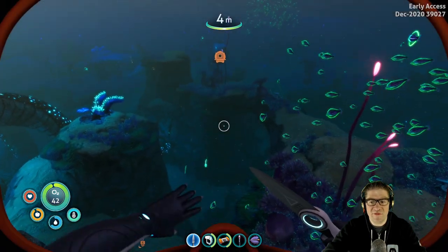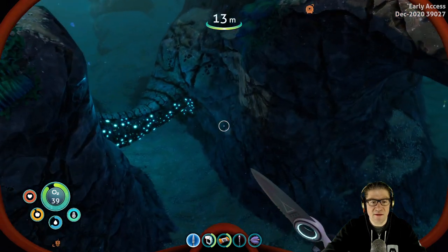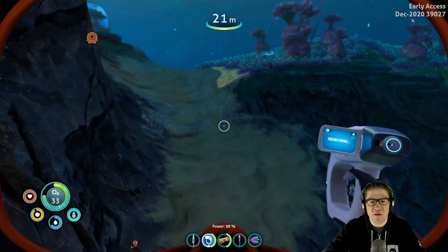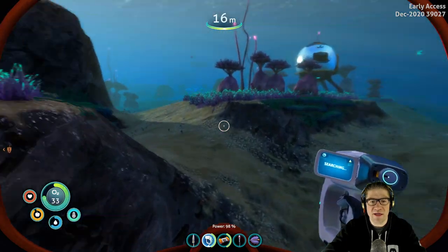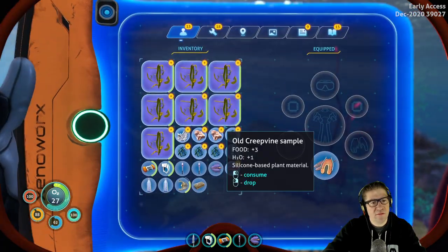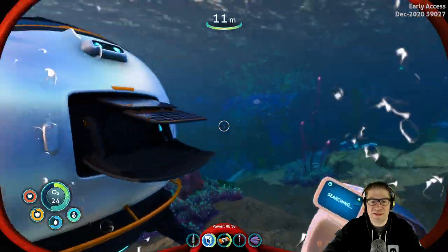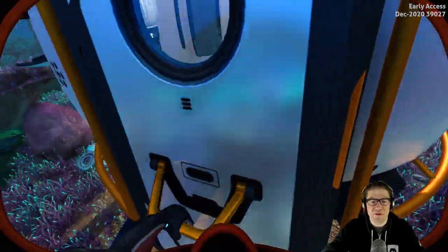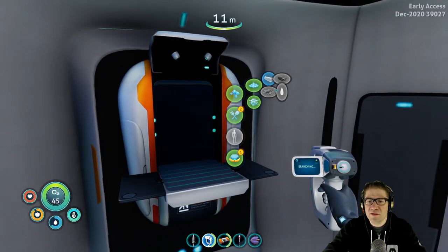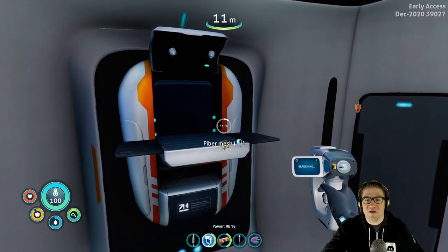So we are a little bit faster, but just not as fast as if we had a sea glide. But I feel like I'm going to need more batteries, and I don't have any more of those electrical thingies. Do I? Yeah, I don't have any more. So let's go ahead and jump in here. We're gonna go to the fabricator. We're gonna go here, here, and these. That's what I need. I'm just going to synthesize all of these out.